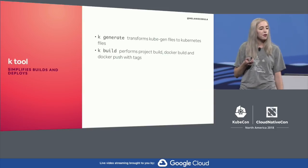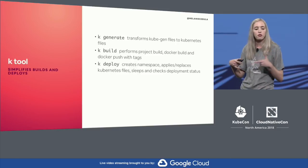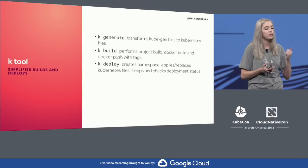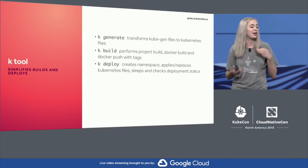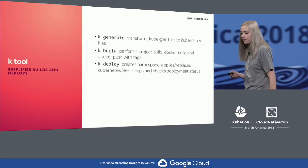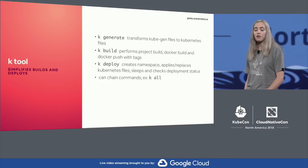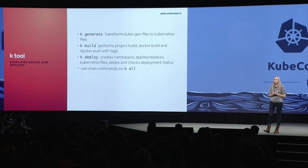So we also automate a few different commands. kgenerate transforms our internal abstraction to Kubernetes files. Kbuild will do a project build, Docker build, and Docker push for you. And then kdeploy will create a namespace, apply files, and then check the deployment status. So we wanted to simplify developers' iteration cycle. And for those of you who are lazy, we actually chain all these commands too. So a lot of our developers are just familiar with typing kall.